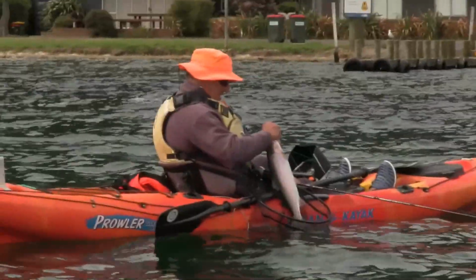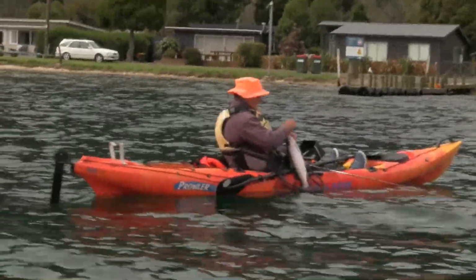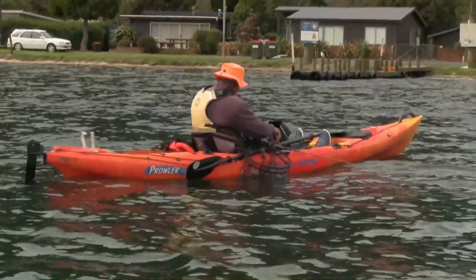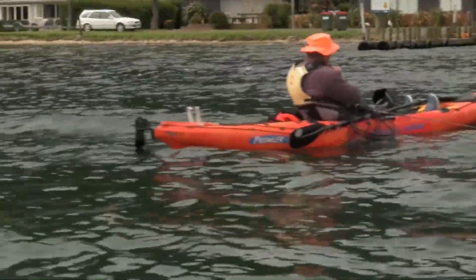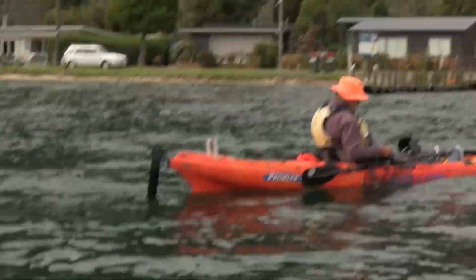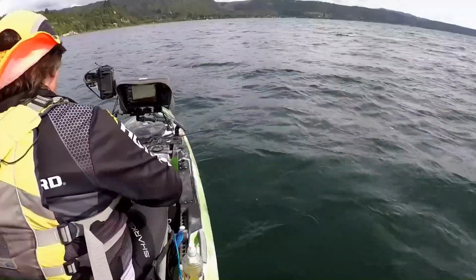Herb's at a bit of a disadvantage compared to us. The weather's chopped up a bit now, and we're paddling into the wind and holding ourselves, whereas Herb's got to set himself up for a drift, and then paddle back up. So it takes a bit of an effort for him. So he's very envious of us in the pedal power. Absolutely. I'm bloody envious, I can tell you.